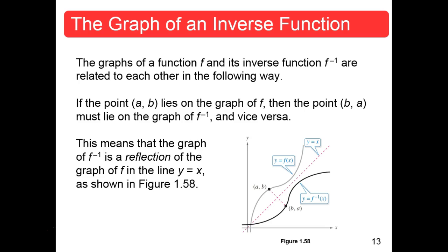If you were to graph f and its inverse function f inverse, they're related to each other in a pretty special way. Now remember when we first started talking about inverse functions, if you define the function as ordered pairs, how was a function related to its inverse in terms of ordered pairs? Yeah, you just flip them. The x becomes the y becomes the x.